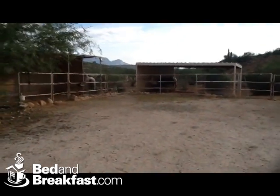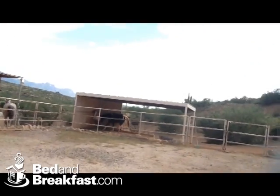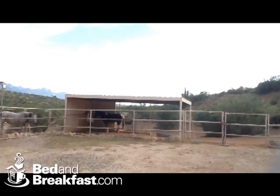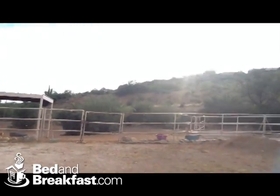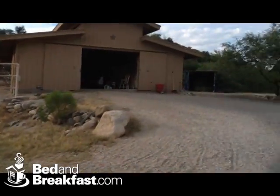Here's our upper turnout. And right now the horses are in their stalls because it is dinner time. The big gray horse is Abby. She's a retired racehorse. And the black and white is a spotted saddle horse, and he's one of our trail horses. Everything we do is individualized. Taking a quick look at our barn.